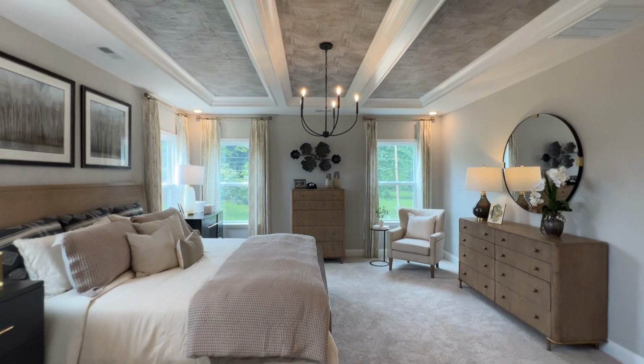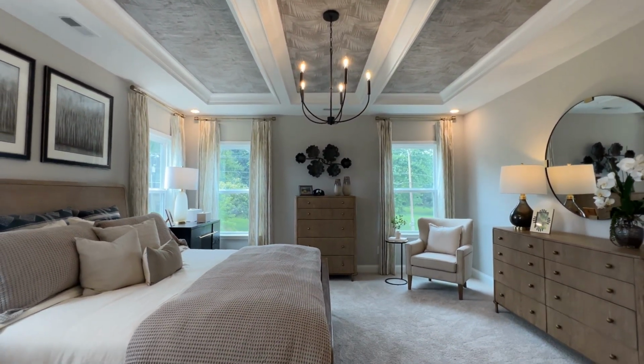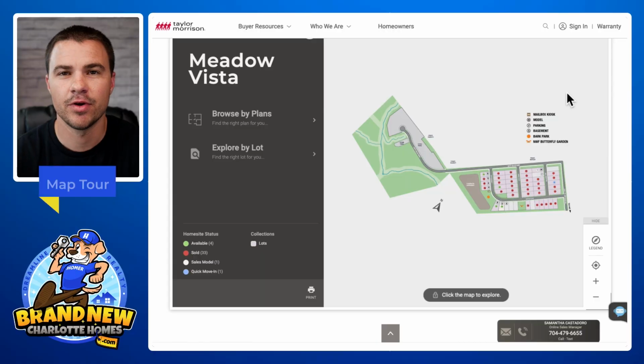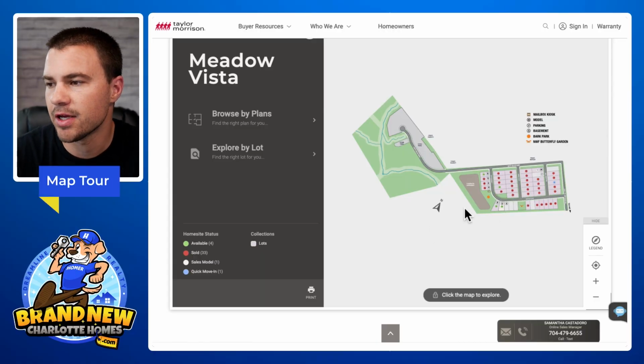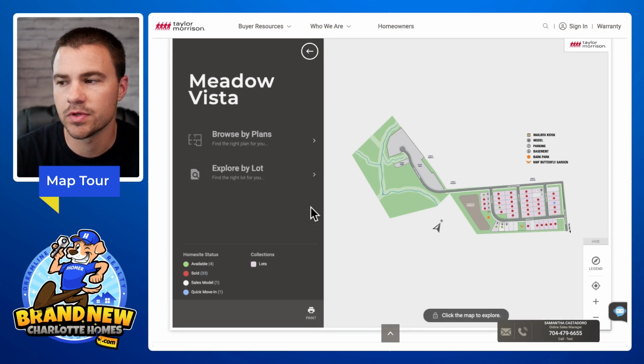But now let's get you into the map so you can get a better understanding of where everything is around this neighborhood. All right, guys, so here we are on the map. You can see this is the layout for the whole community of Meadow Vista, the whole plan. You can see they sold 33, I believe, as I mentioned before, so quite a bit.